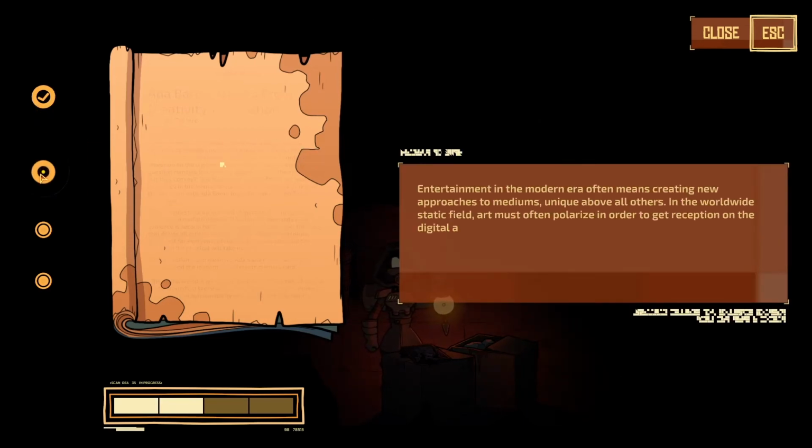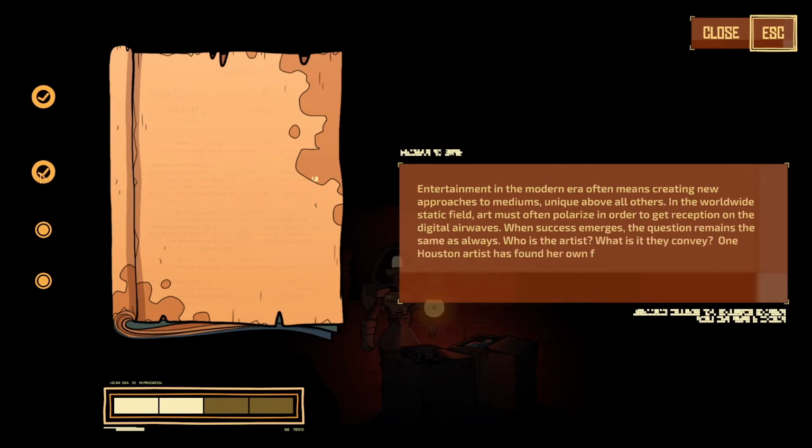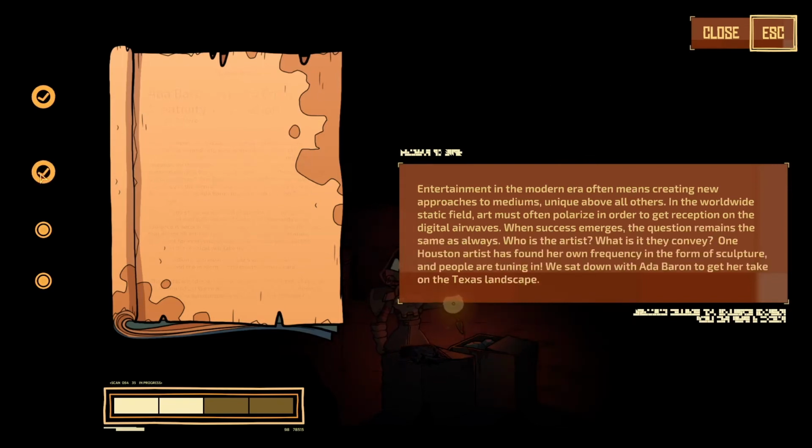Entertainment in the modern era often means creating new approaches to mediums unique above all others. In the worldwide static field, art must often polarize in order to get reception on the digital airwaves. When success emerges, the question remains the same as always. Who is the artist? What is it they convey? One Houston artist has found her own frequency in the form of sculpture, and people are tuning in. We sat down with Ada Baron to get her take on the Texas landscape.